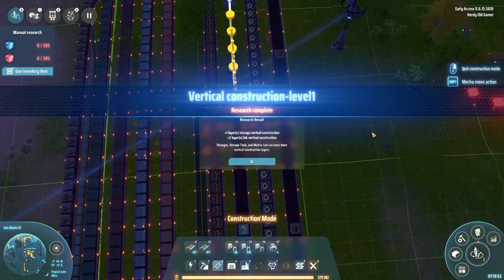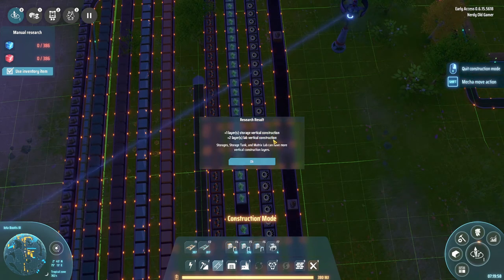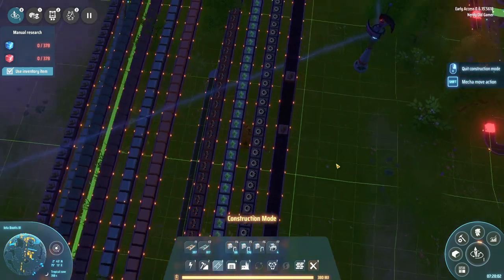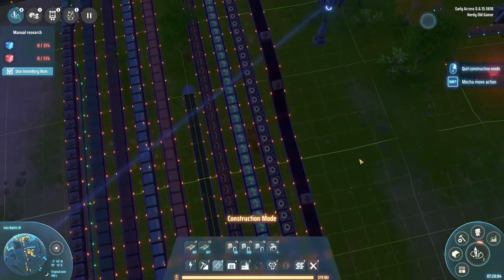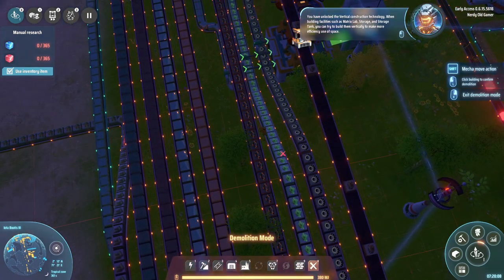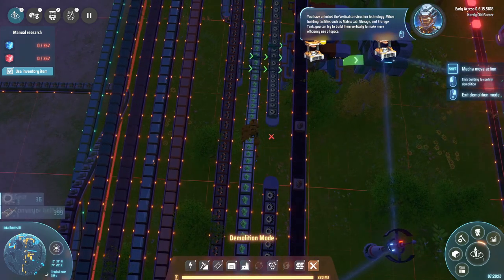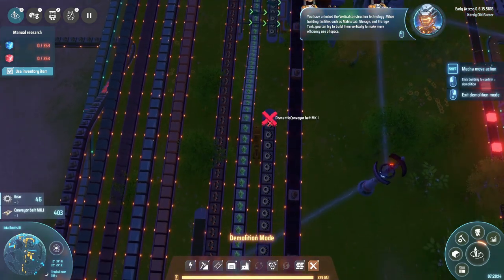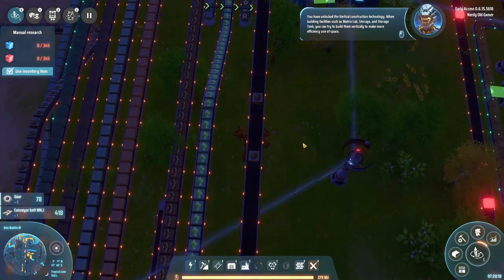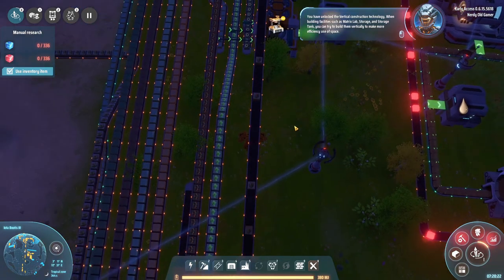there. Vertical construction level, plus one layer storage, plus two layers lab. Okay. That's kind of interesting. You have unlocked the vertical construction technology. When building facilities such as Matrix Lab, storage, and storage tank, you can try to build them vertically to make more efficient use of space. More efficient use of space, I think it's called. All right.